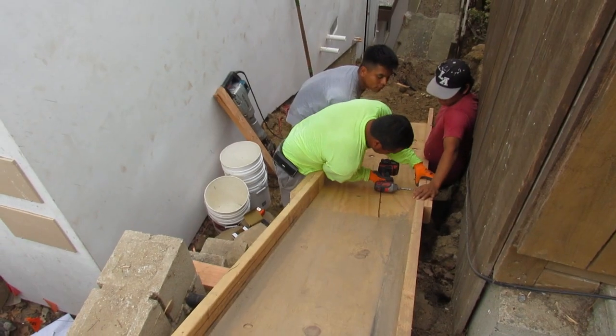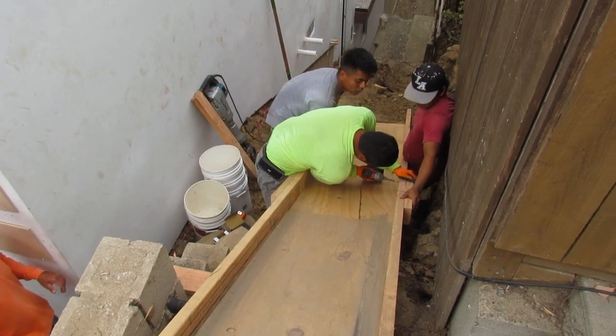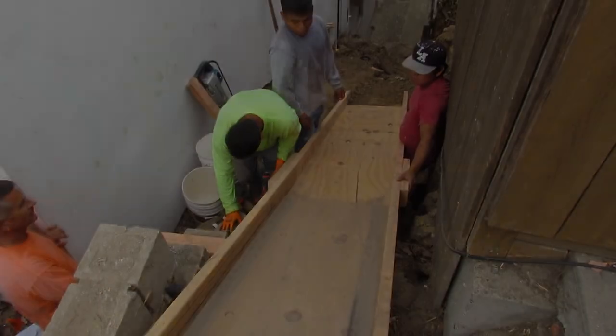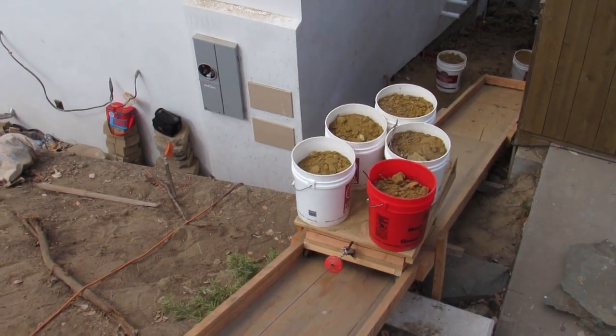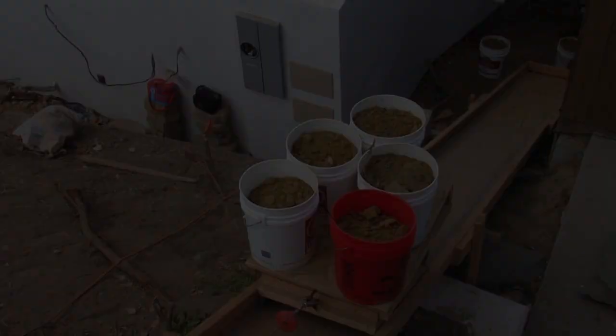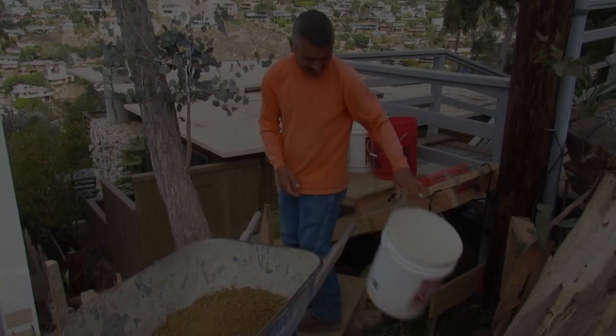Here's Luis and Milton and Jefferson just extending this. There it is there. These are super simple to build. The winch was about $170, and I bought 12 2x4s, and then Javier made the cart.